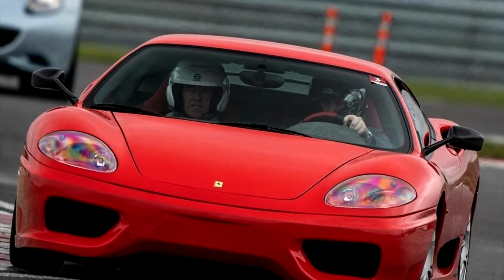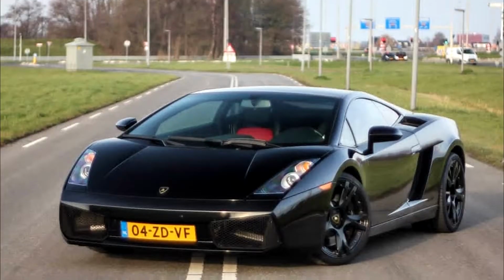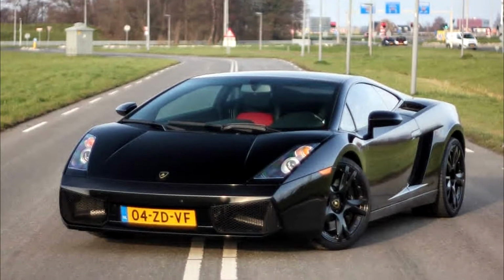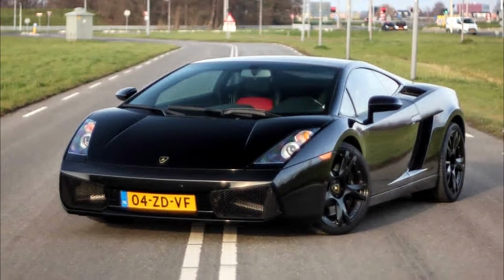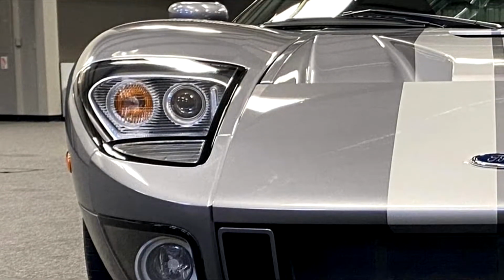It competes with the Ferrari 360 and the Lamborghini Gallardo, but it has arguably aged better. In terms of power, the GT has both the 360 and the Gallardo eating dust.